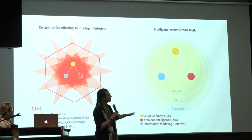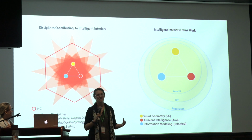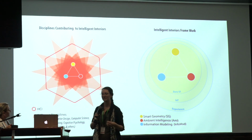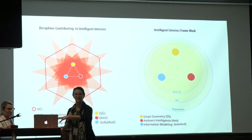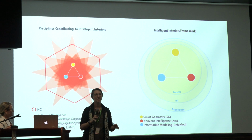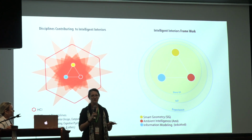And this is all encompassed by our experience. So when we think about user experience as it relates to how we design for technology on a screen, now we're also thinking about user experience as it relates to the technology that's infused around us as well.